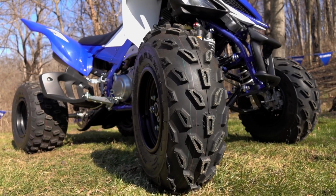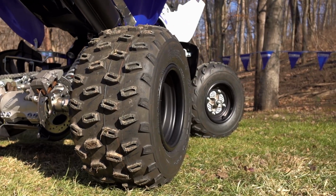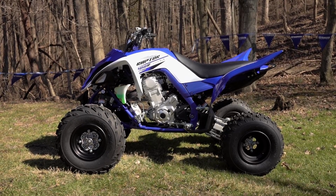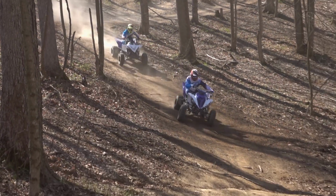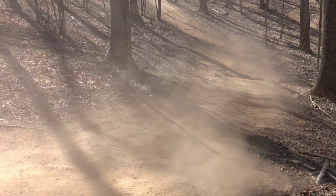The 22x7-10 front and 20x10-9 rear Maxxis tires are mounted on lightweight aluminum wheels. The Raptor measures in at 45.5 inches wide with a 50.4-inch wheelbase. In spite of its big 700 engine, the Raptor is relatively light with a claimed wet weight of 422 pounds, only 17 pounds more than the nearly race-ready YFZ 450R.